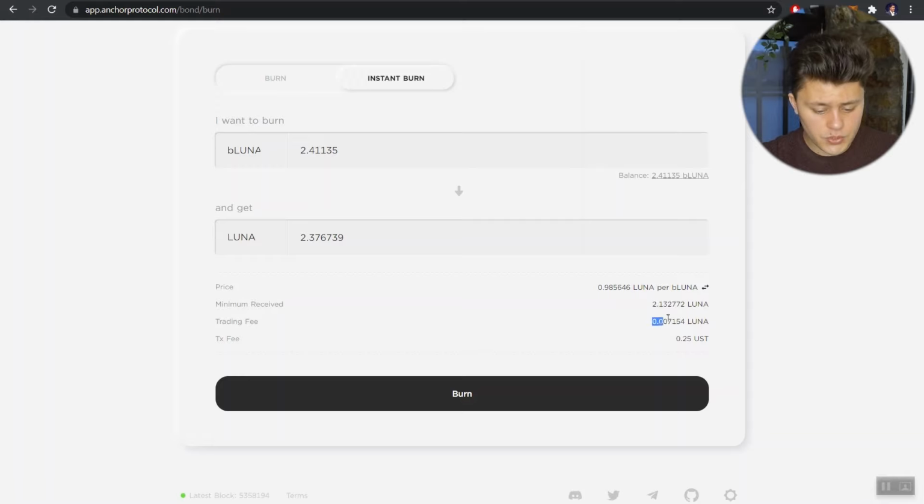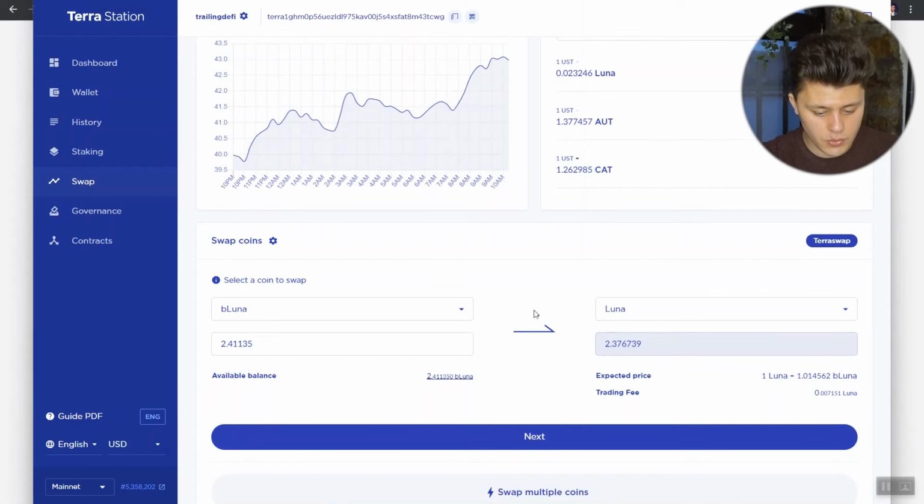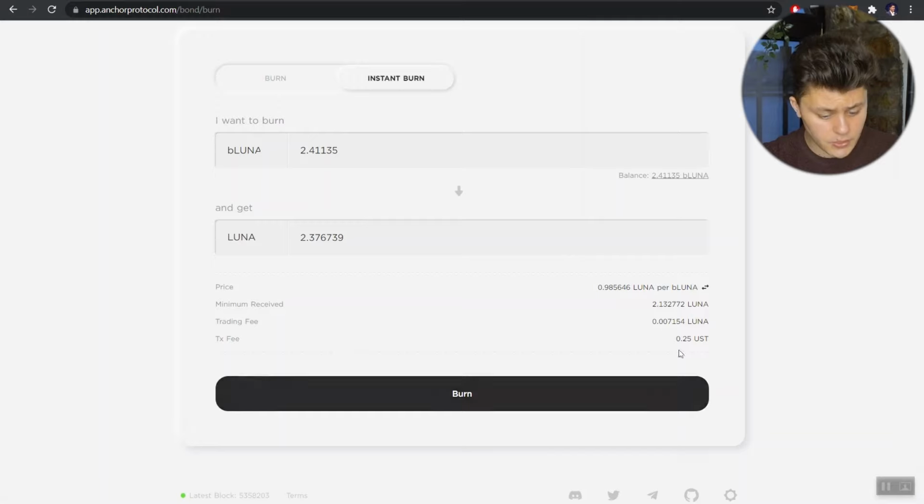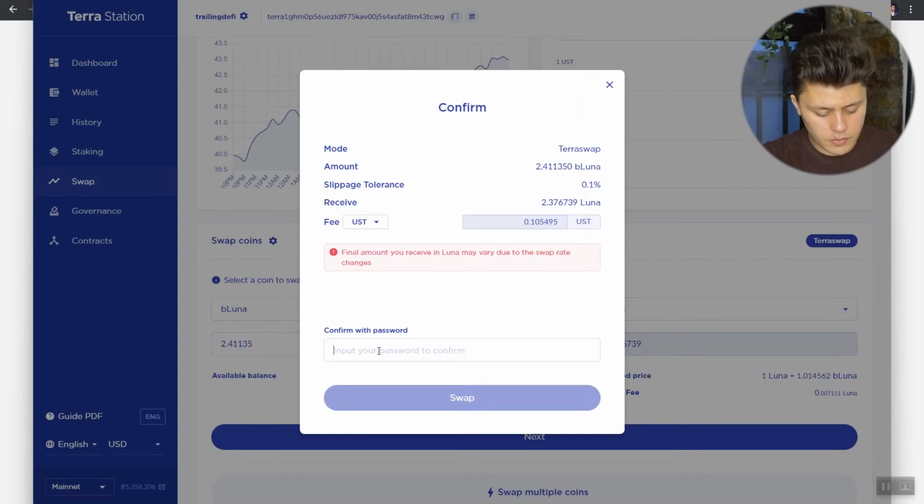But we do seem to actually also pay a trading fee to Anchor for swapping it through them. So it does seem that the best thing to do is make sure the slippage is as low as possible. There is a trading fee here. Expected price. So let's actually get this converted right now. I'm going to pay this price of UST, so it's a bit easier for us to see. So about 10 cents would be the fee. And you can see here, actually, we would pay 25 cents as a transaction fee on top of this trading fee here. And I'll just enter my password real quick. So again, this would be the Luna that we would be expected to receive. And we'll swap.